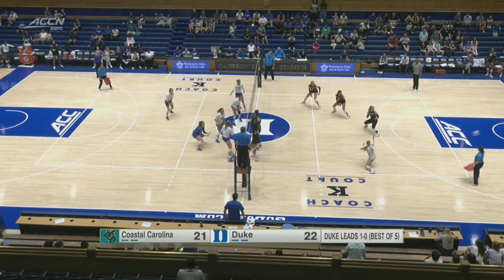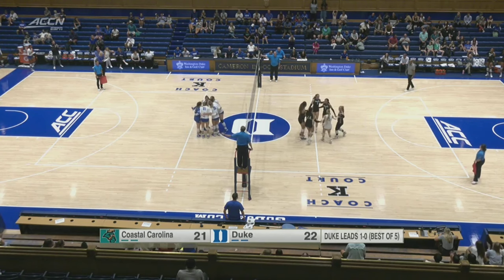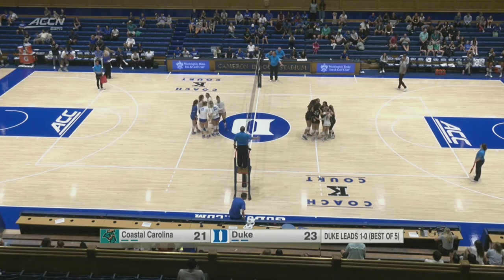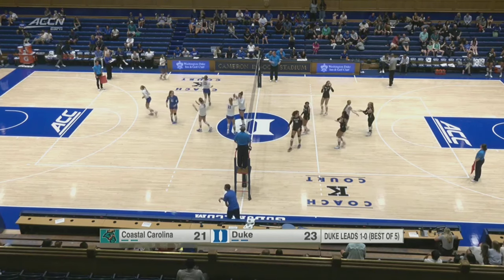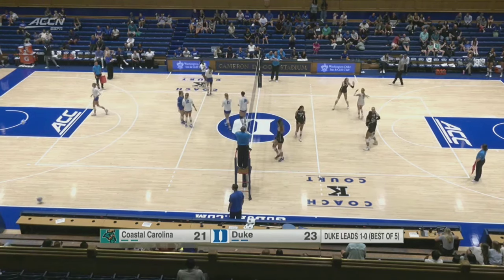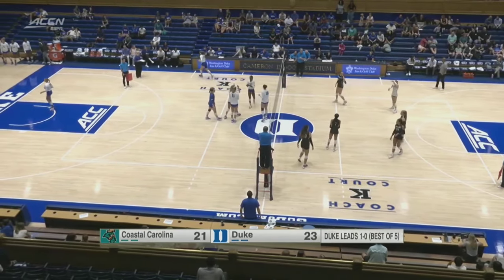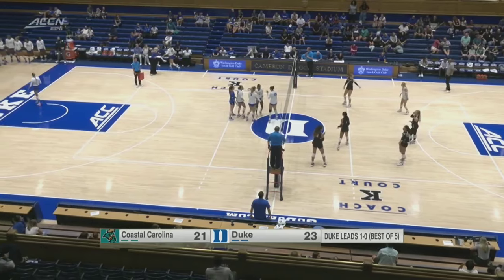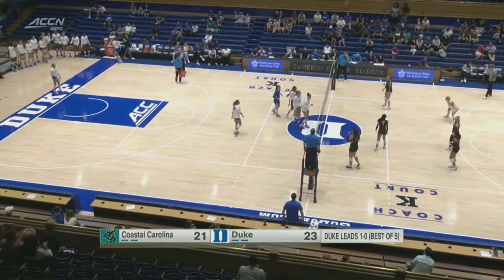Make it 8. Another one from the service line for Madison Bryant. Ten-5 Blue Devils in the third set. Duke has rattled off 4 straight points. A big part of that has been Madison Bryant, 3 straight service aces.